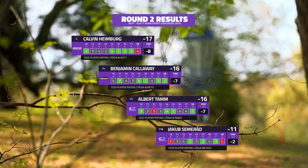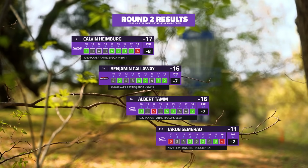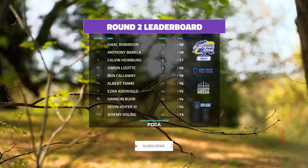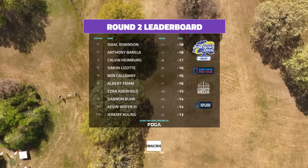We'll take a look at the leaderboard here. Calvin with 3 bogeys still shoots 8 down. Ben and Albert at 7. And Jakub, a little bit of work to do, gives some ground to the field with that 2-down effort. Yeah, but still sitting inside that top 20, a chance for him to gain some good points with a good third round. Yeah, you play for the season-long points.